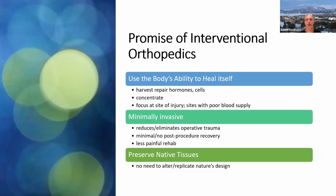What is the promise of interventional orthopedics? Well, the promise is that we are using the body's ability to heal itself. And that takes training to do. We have to know how to harvest or repair hormones and cells, concentrate them, and then very precisely place them into areas of damage. The promise of interventional orthopedics is that it's minimally invasive. It reduces or eliminates operative trauma. The recovery is minimal, with very limited post-procedure recovery. And it's a far, far less painful rehabilitation back to complete recovery. And most importantly, finally, it preserves native tissues. Again, we are not altering the native design of the human body.